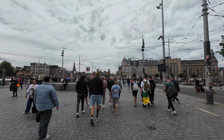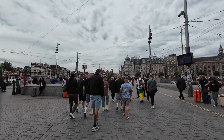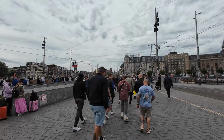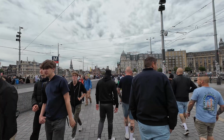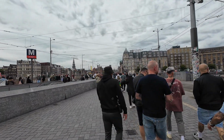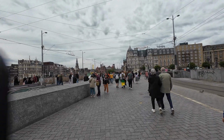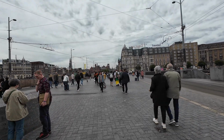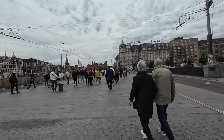So this is what you see when you come out of the central station. That is Damrak, and that is where the Amstel River used to flow into the Lake, which is now where the station is. They built some artificial islands to house the train station, so we're currently in what used to be Amsterdam's harbour, and we're just going to walk up that main street that's now filled in and head to the Dam, which is Dam Square, the dam in the river Amstel that gave Amsterdam its name.